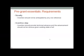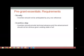Now, given that, what exactly will get you a patent? To actually get a patent application granted, there are a few requirements that need to be met, and two of the most important requirements are, one, novelty, and the second one, inventive step. An invention is said to be novel when it is not anticipated or captured by any one reference that existed before the application of the patent. Inventive step is basically a technical advancement. An invention has to show a technical advancement, and that advancement should not be obvious given the existing state of the technology. So these are the two basic requirements that need to be met.